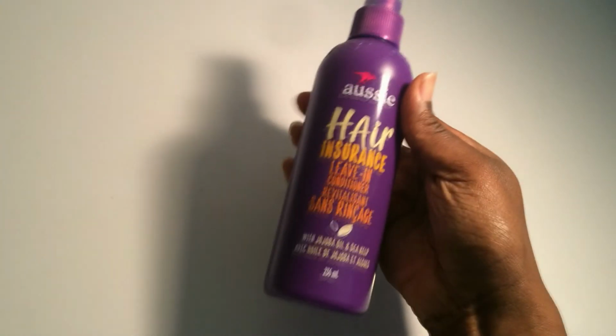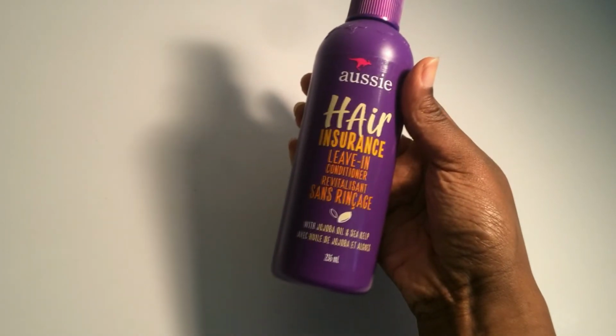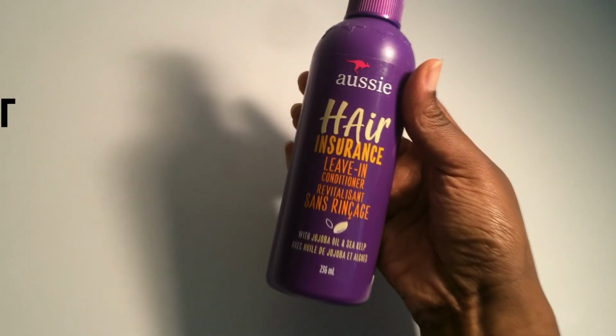This leave-in conditioner works for me. It leaves my hair shiny, soft, and easy to comb. It keeps my hair moisturized throughout the day, and it's really affordable.